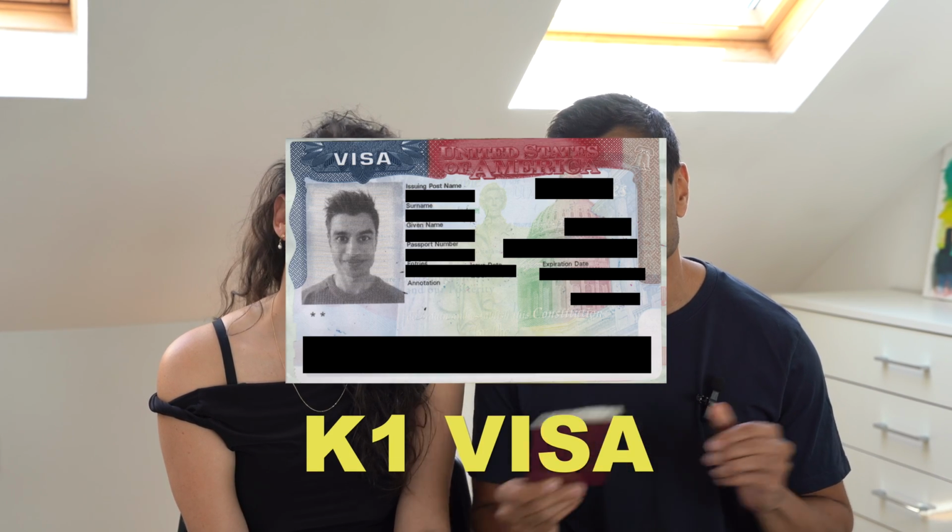My embassy appointment was a week ago, and I've just picked up my passport, which now has a K1 visa. And I also have this yellow envelope, which I need to hand over to the CBP officer upon my arrival into the USA. We decided to organize all of our documents into this ring binder folder so it would be easily accessible to flick through and grab relevant documents that were required at the embassy.